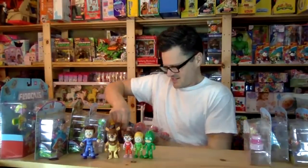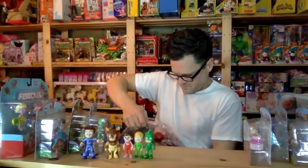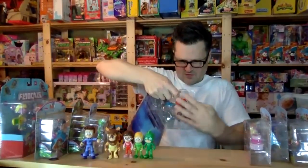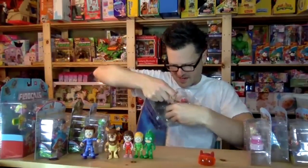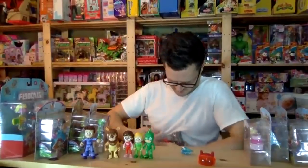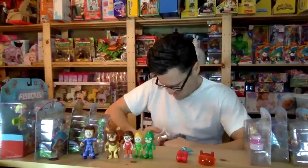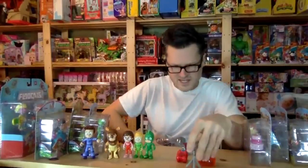All right. The helmet, the gems, and this cool backpack. And she always gets a telescope.